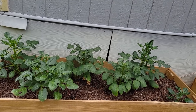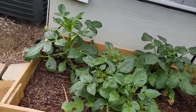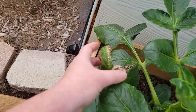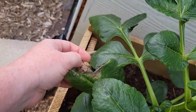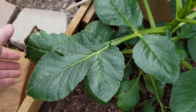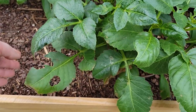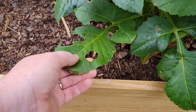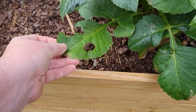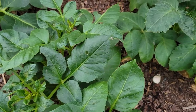But let me go ahead and turn y'all around and show you what these are looking like. Here's our first bed right here. You can see they're definitely getting pretty big. But if you look, these leaves, I don't know what's going on, but the outer edges are browning and dying. Not all of them, just some of them. And then lots of damage by, if I can find one of the bugs on here, I'll show you. They look like grasshoppers, but they're not exactly grasshoppers.